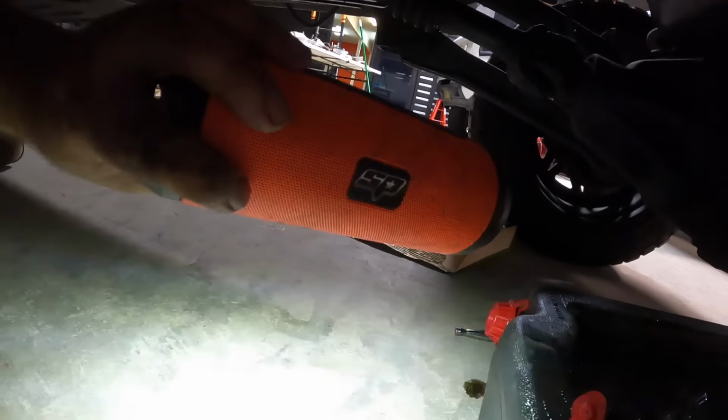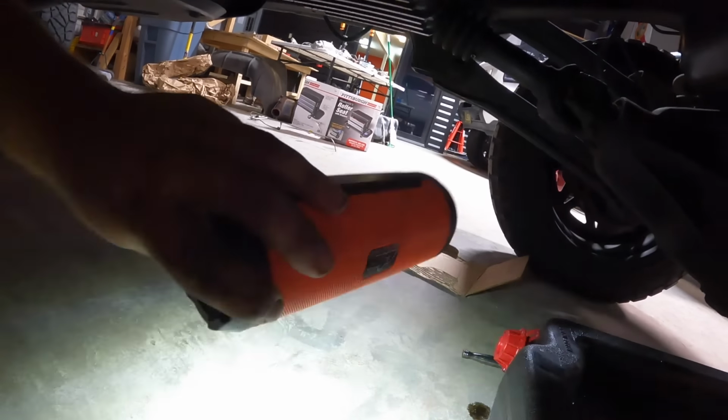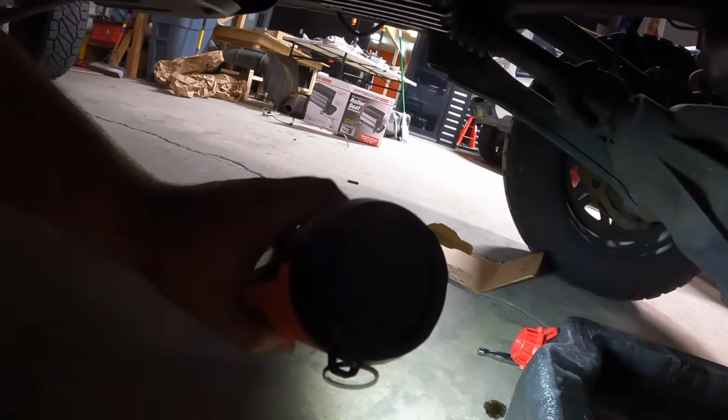Oh, by the way, this light is incredible. I've already said it before. Not only is this a light, it's also a power bank for your phone, and it's also a Bluetooth speaker. You can hear Rory out there revving it, if you guys can hear that.